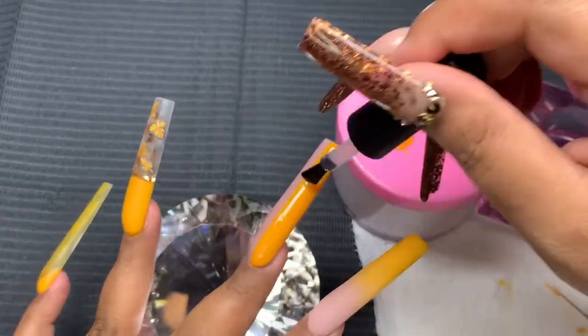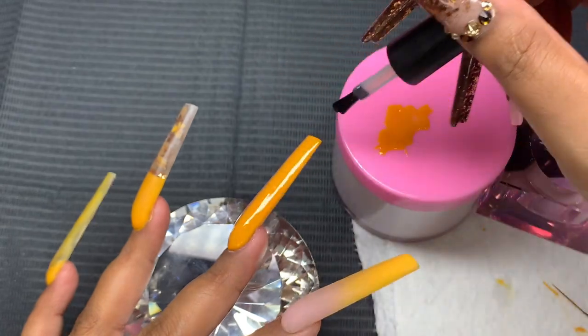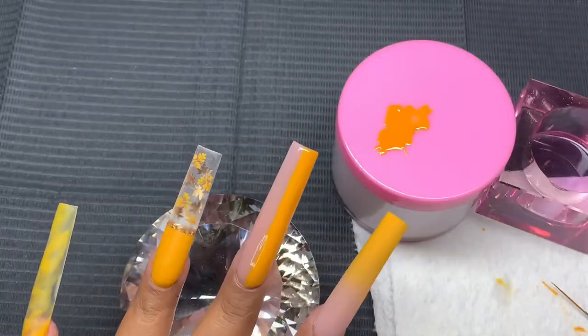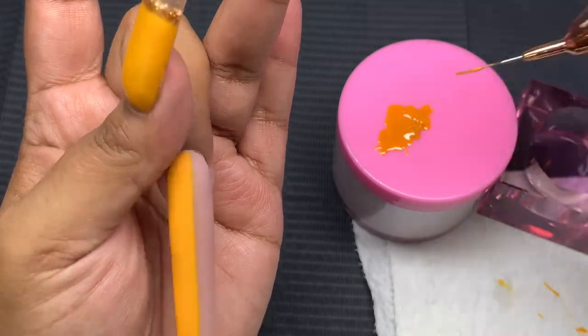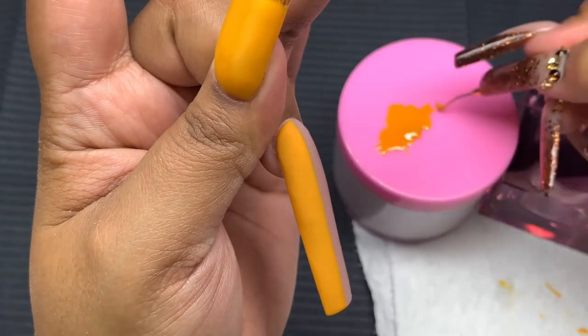By the way, I went ahead and used my 20 mm liner brush to create that center part of the nail to know where the half of the yellow was gonna go, and then I just did 2 coats of the yellow. Now I matted these babies out because we are going to be doing a sweater effect.